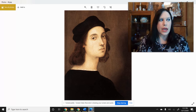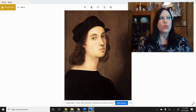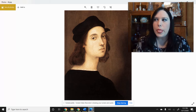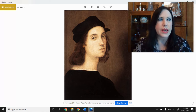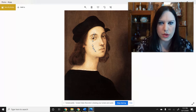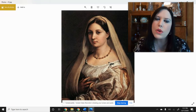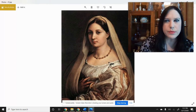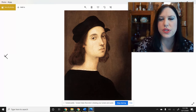Okay, this is a self-portrait, supposedly of Raphael. Raphael has a very distinct style. Once you know Raphael's style, you can almost always pick a Raphael. Look at the face. Here's a Raphael. Do you see some similarities in the face? It's not the same, but do you see some similarities?